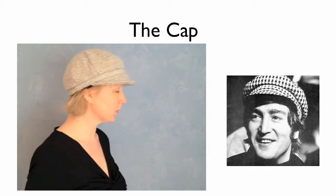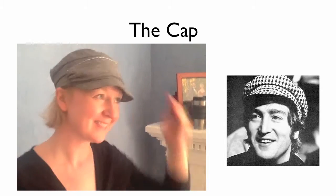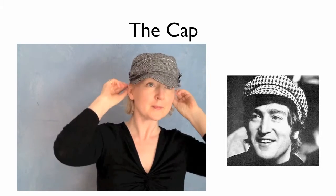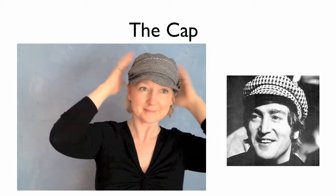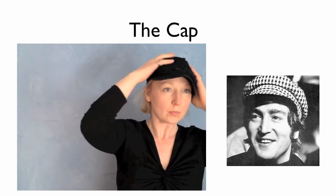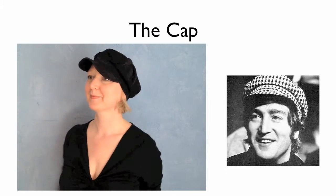The cap has been popular as a men's style since the 19th century. It's good for bad hair days and for travel, but it's not good for work and it's not washable because it's lined. It doesn't cover the ears, but it's okay to wear it inside or outside, day or night. It's also known as the newsboy, the fisherman, the golfer, and the Jay Gatsby.